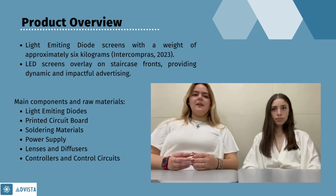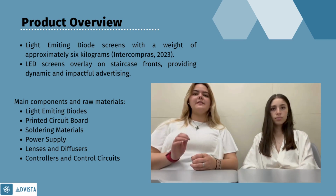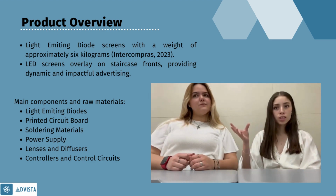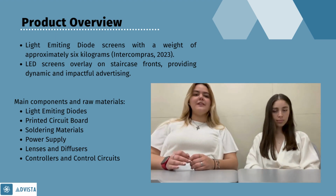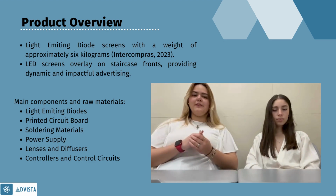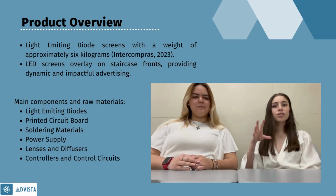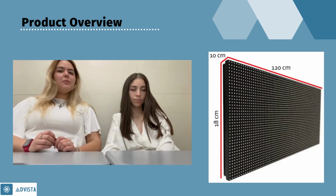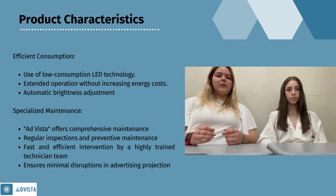The product that AdVista offers is light-emitting diode screens with a weight of approximately 6 kilograms according to Intercompras. LED screens overlay on staircase fronts, providing dynamic and impactful advertising. Our main components and raw materials are light-emitting diodes, printed circuit boards, soldering materials, power supply, lenses and diffusers, and controllers and control circuits. The general measurement of the screens is 1.20 meters long by 10 centimeters high and 10 centimeters deep. And now we are going to talk about our product characteristics.